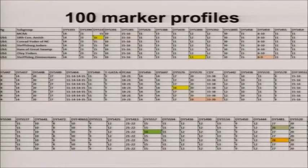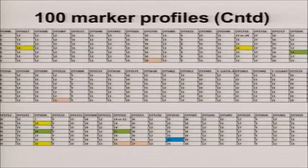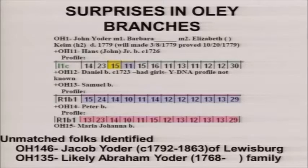Don't expect you to digest any of this. You'll see some places where there's a variance in one line or another between the Amish, Conrad Yoder, Hans of Great Swamp. Out of 100 markers, there's supposedly about a 2% chance of a variation in any one generation. But you saw how infrequently it occurred. We did get some surprises through the testing.